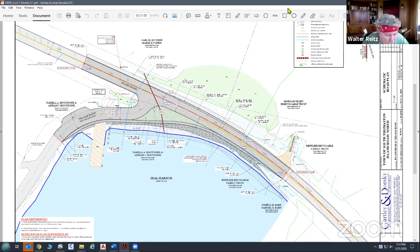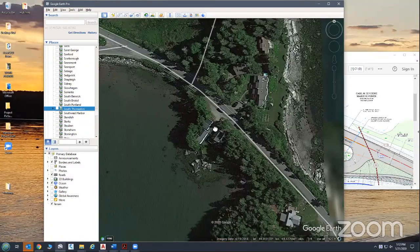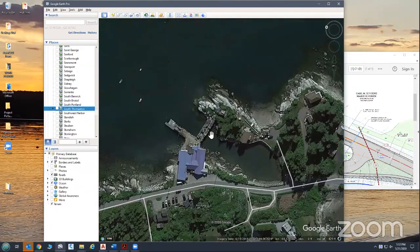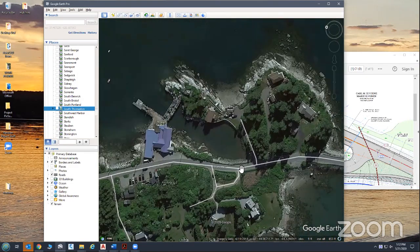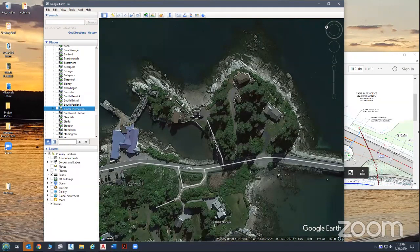All right, keep it going, Andrew. So moving on to the second section, it begins down here. This is the challenging section. There's a substantial amount of ledge through this area. The road is tight. It makes an S-turn. Again, it's also low. The tide comes in there and has the ability to overtop the road, and we want to stabilize that and make sure that doesn't happen and the road is safe.